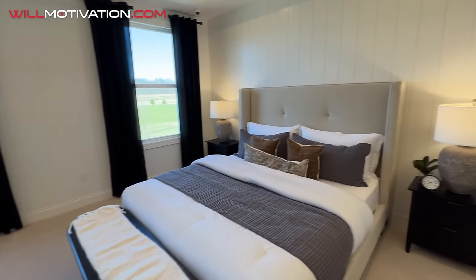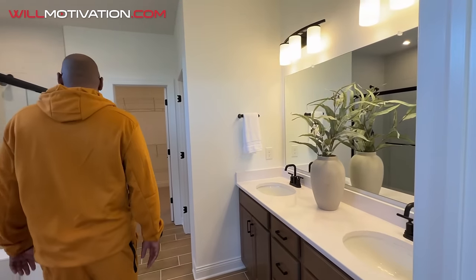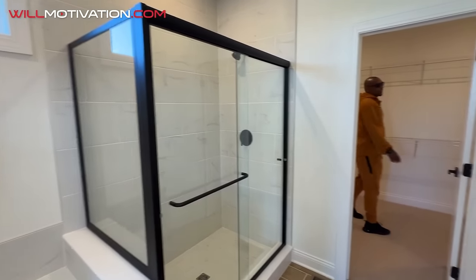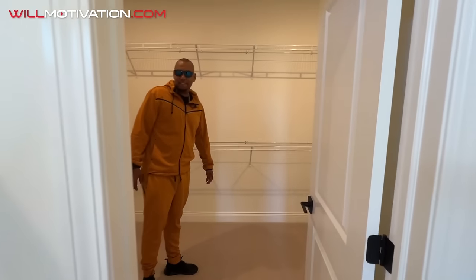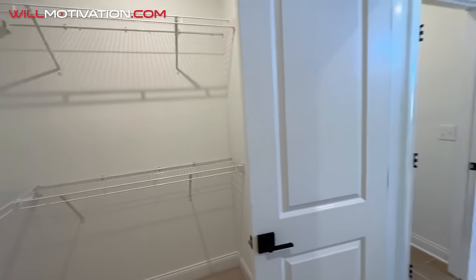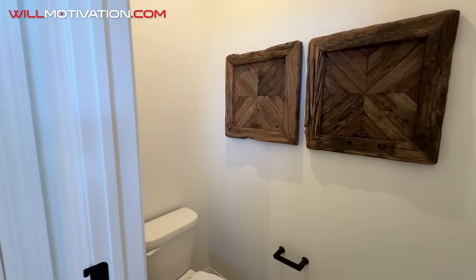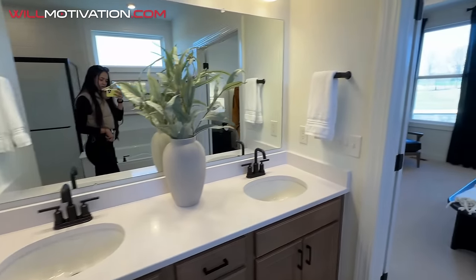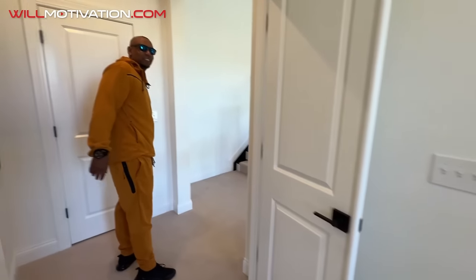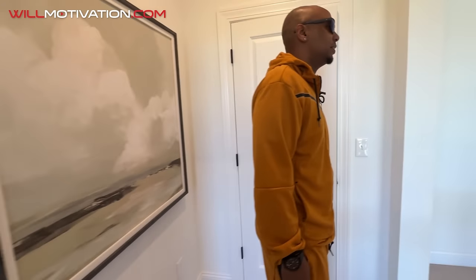Mine was like this whole thing with the bedroom, and the bathroom was like a whole other thing. It's huge. Walk-in closet. Nice size. Very, very nice size. Got the water closet. Nice. Is it a linen closet? Yes. Towels, bed stuff.